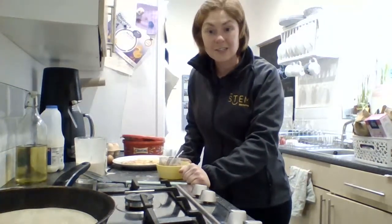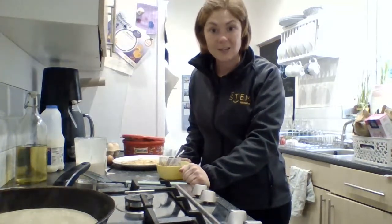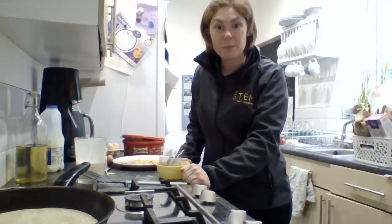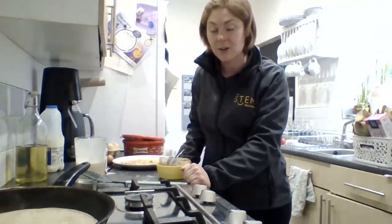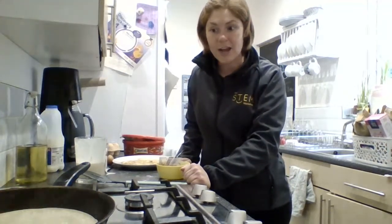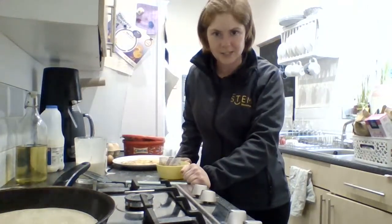So this is the science of my kitchen looking at pancakes. We've created a product, a pancake. We've done that by making a chemical reaction. All those ingredients have reacted together. Chemical reactions happened and it's made that pancake solid and super, super tasty.